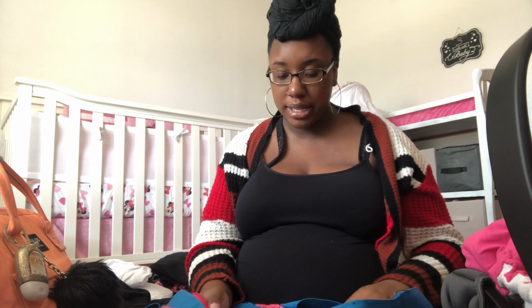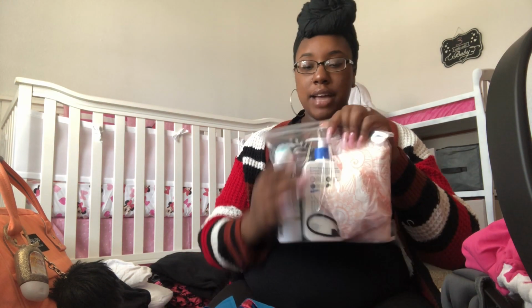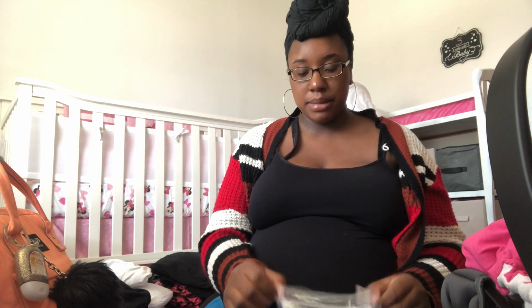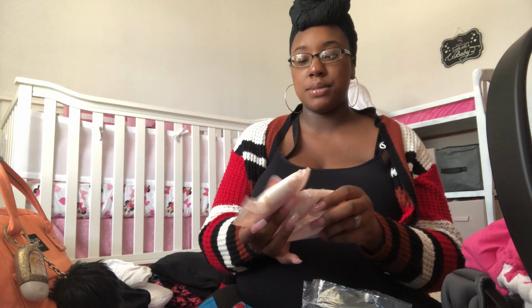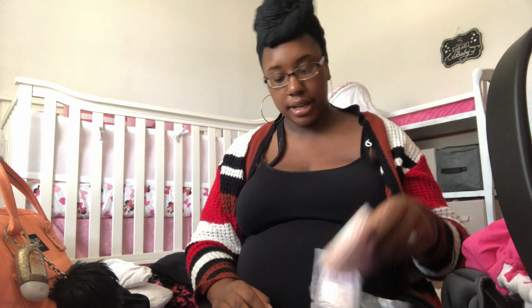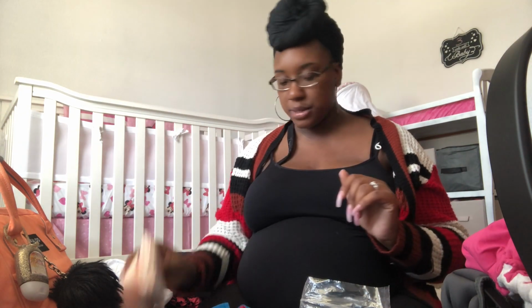And as far as toiletries, I kept it extremely simple, you guys. I don't need a whole bunch of stuff. I'm not going to be there that long. So I have a regular Ziploc bag here. And in this Ziploc bag, I'm taking just 3 of these really large pads. I don't know if I'm going to need them in the hospital or not, but I'm going to go ahead and just take them anyway. These are the Always brand. I actually have 5 of them. So I have 5 of those pads.